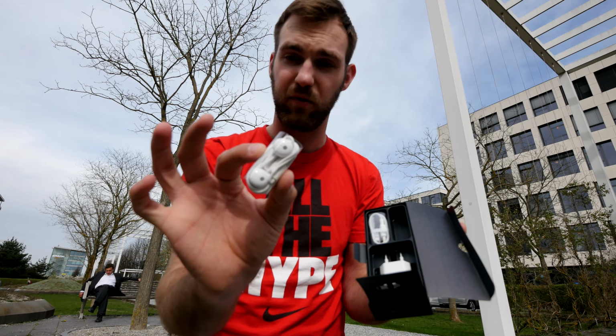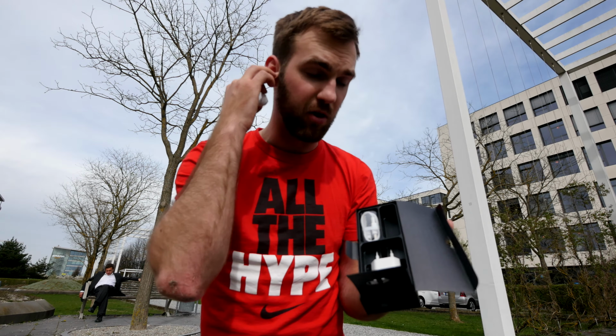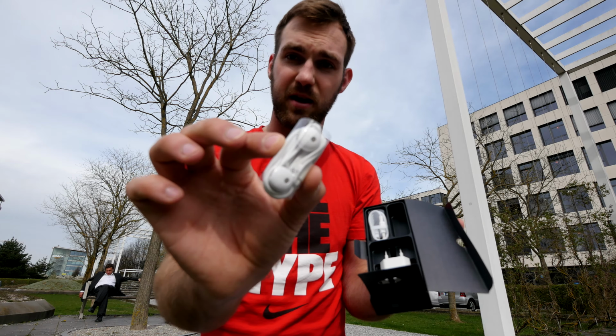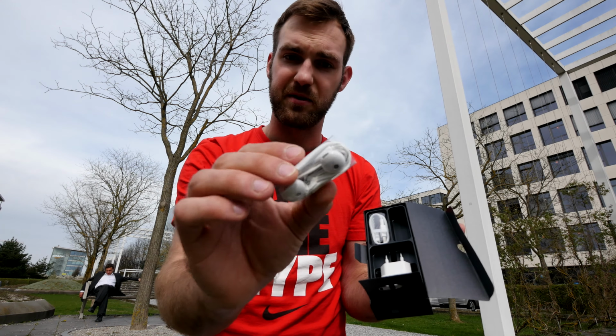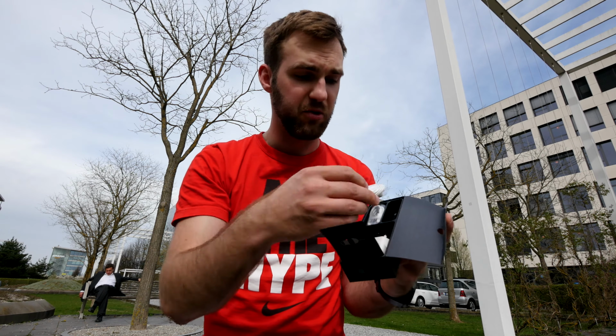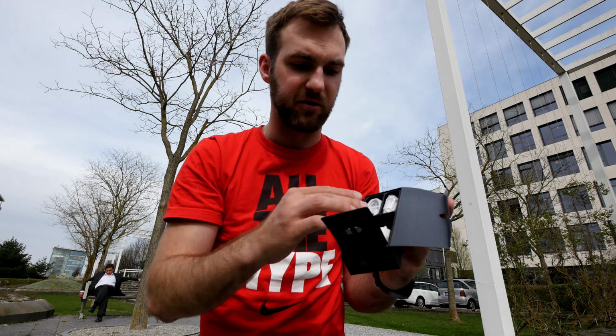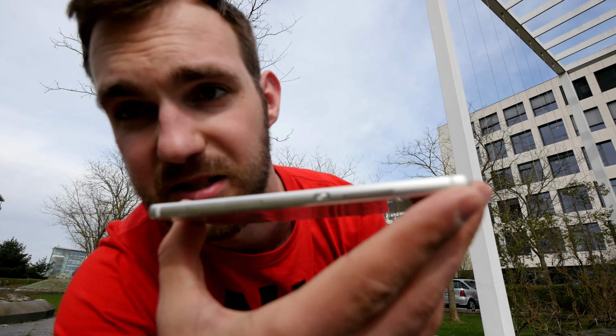Then we have here beautiful headphones, which are a little bit like the EarPods by Apple, so they don't go all the way inside your ear, just a little bit, but you also have the volume up and down, and an extra button so you can answer your phone calls or skip the music, for example. And then of course the micro USB cable, which is just a standard micro USB cable, and that's it from this part of the box.